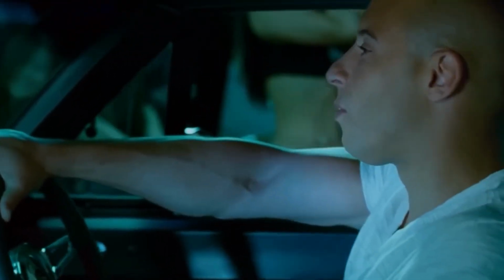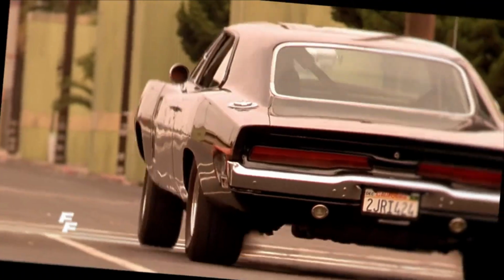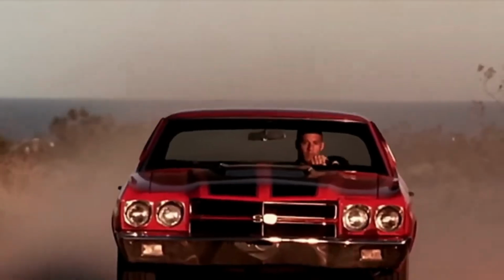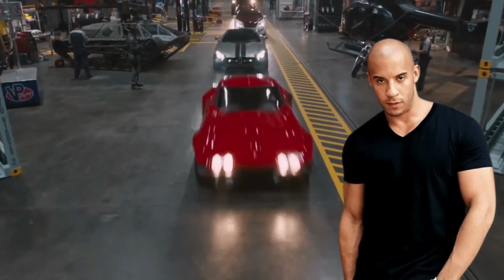Doesn't matter what's under a hood. The only thing that matters is who's behind the wheel. Get ready, because Vin Diesel's car collection is about to shift your gear.